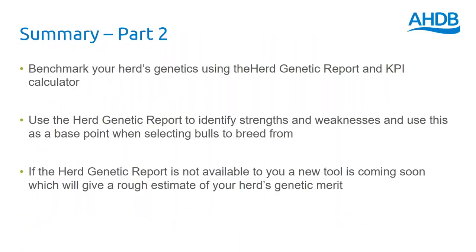So just as a summary from my side, benchmarking your herd genetics, you can use the herd genetic report and the KPI calculator, so you can know where you are at the moment and make those changes with your next breeding decisions to move your herd in the direction you want it to go in. You're able to use the herd genetic report to identify your strengths and weaknesses there. But again, if you aren't able to get a herd genetic report at the moment, don't worry, there is a new tool coming out soon, and we will inform you guys when it's available.